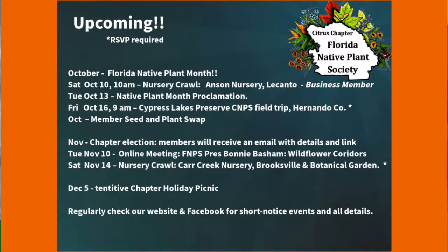The next nursery crawl is going to be at Ensign this weekend, matter of fact. They are a mixed nursery. They sell both natives and non-natives, but they have a whole section dedicated just to natives. So it's always interesting to come and see what they've got on offer. Then on the 13th, we've got the Board of County Commissioners doing their annual proclamation for us, honoring October as Florida Native Plant Month. There's no one attending meetings right now from the general public, but you can see that on Spectrum, or they broadcast them live, and you can find a link on the County Commission page.